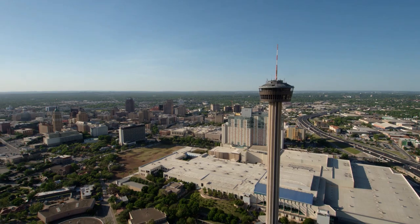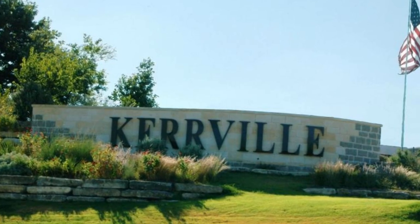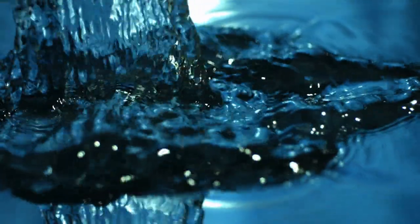Currently, ASR is successfully being used in cities like San Antonio, El Paso, and Kerrville. Utilizing aquifer storage and recovery is a little bit different than having storage in a lake, where we don't have to worry about evaporative losses from the Texas heat. What we're storing down there will stay in place, and we'll be able to use it.